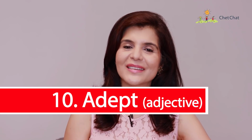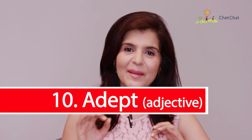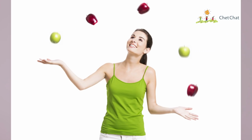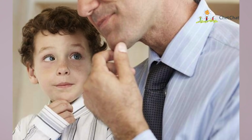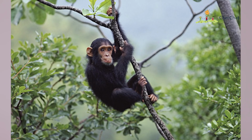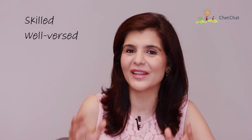Smart word number 10 is adept. Adept. Adept means to be very skilled and proficient at something. For example, she was an adept juggler, or Satya was unusually adept at mathematical calculations. Example, Robin was adept at handling the media, or Bill was adept at imitating others. Chimpanzees are adept climbers, and if you have managed to learn the meanings of all these 10 words today, then you are adept at English language. And other words that you can use instead of adept are skilled and well-versed.